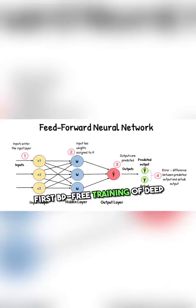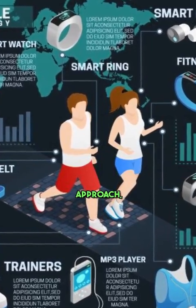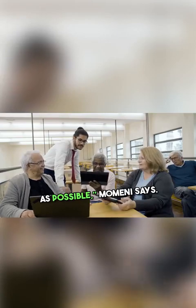An analog future? While the LWE's approach is the first BP-free training of deep physical neural networks, some digital updates of the parameters are still required. "It's a hybrid training approach, but our aim is to decrease digital computation as much as possible," Momeni says.